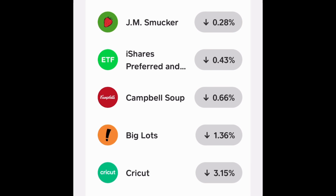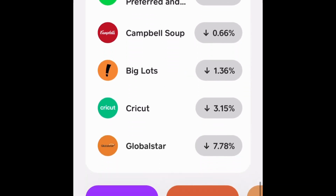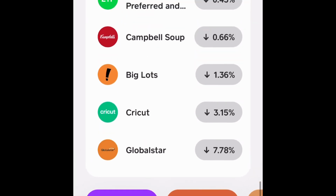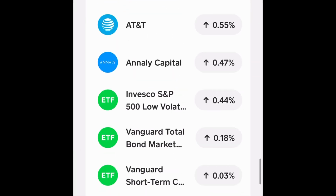Again, I hear somebody say something and I just kind of put it into my list to look at later. And then there are sentimental ones, like for example, Cricut. I have a Cricut machine, and so I thought, wouldn't it be nice to own at least a little bit of a share for Cricut? So those are the ones that I'm thinking about.